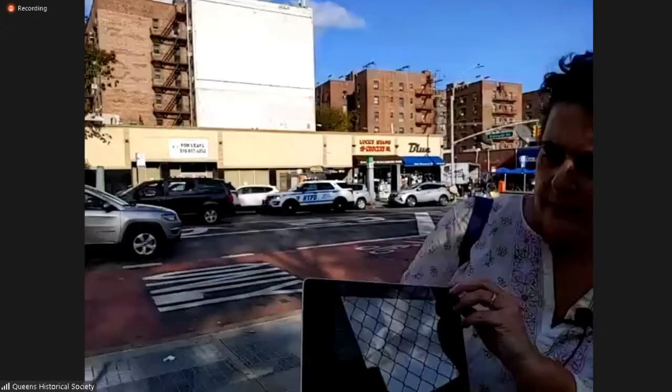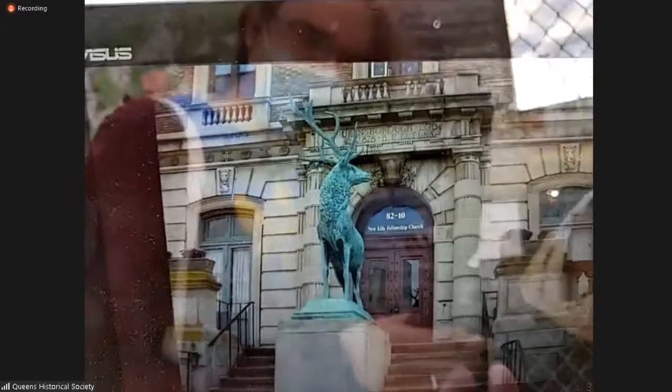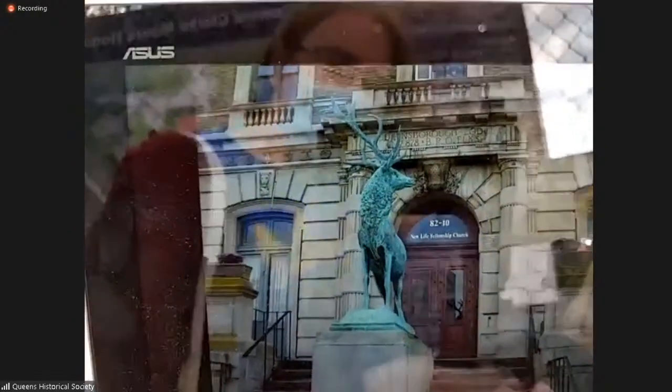And one other place in Elmhurst that I did want to mention because it is a New York City landmark. It's located on Queens Boulevard. So again, if you've driven along Queens Boulevard, perhaps you've seen this guy, a life-size elk. That building, as you can see, or hopefully see in this picture, is now known as the New Life Fellowship Church, a Korean church. But this statue stands in front of an Elks Lodge built in 1923.